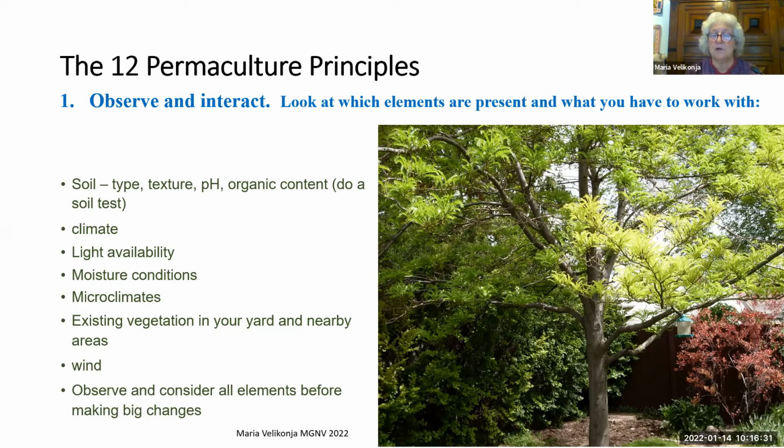Let's say, for example, you have a small quarter-acre urban lot. You probably already have a tree or more in it, hedges, some shrubs. You may have some grass or combination of weeds with grass and some pathways. Look at what elements are present before you start changing everything and what you have. Examine the soil. We master gardeners always recommend that you get soil tests, which are available through our office. That will tell you the type, the texture of your soil, the pH level, the organic content of it.